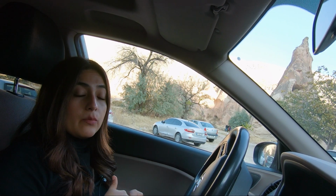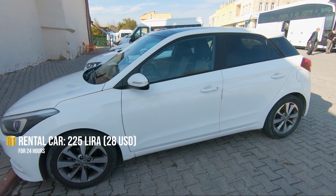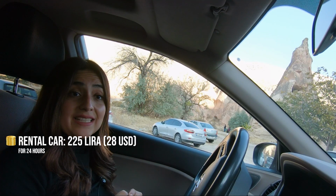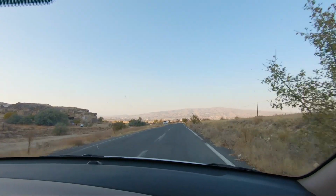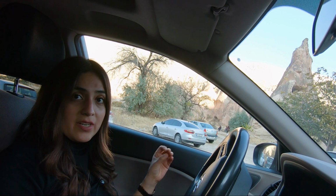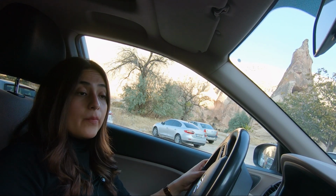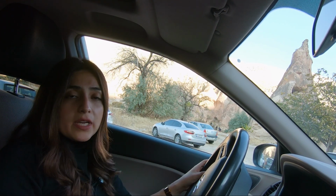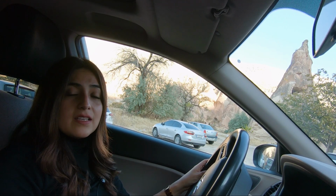For example, we rented this car for 24 hours and we only paid 225 liras. And it's a small car, it's really good, and in one day we were able to visit many places, and we are doing excellent with the car. Otherwise, moving by public transportation could have been a bit harder and more difficult, of course. Also, there is the option that you can take tours, and I prefer visiting places by myself. But if you are the type of person that likes tours, you can choose a tour and you don't have to worry about the transportation. But renting a car in the Cappadocia region, I think it's a great option.